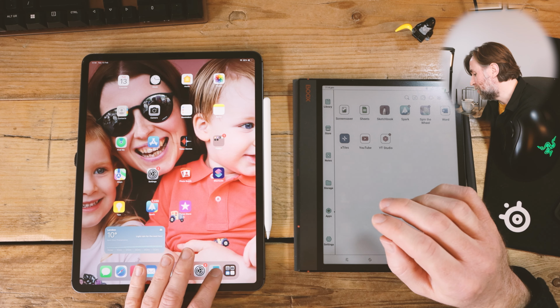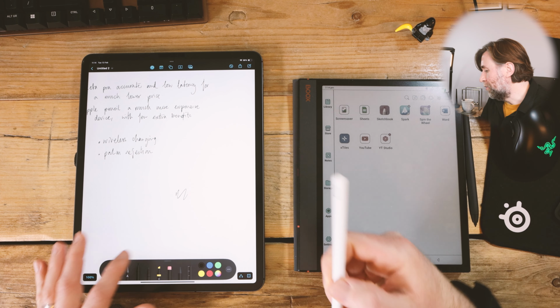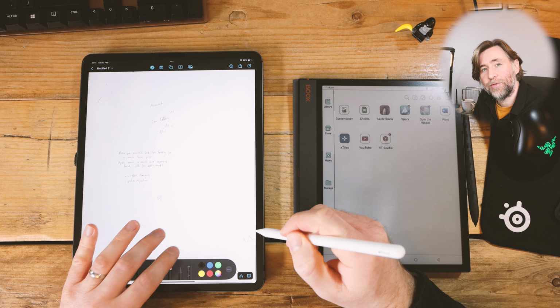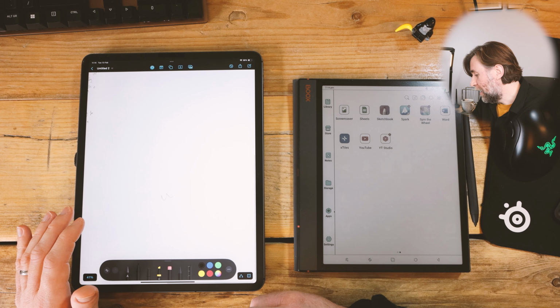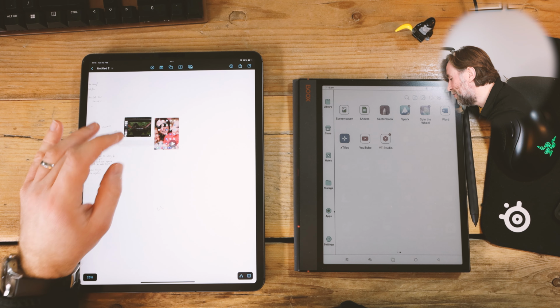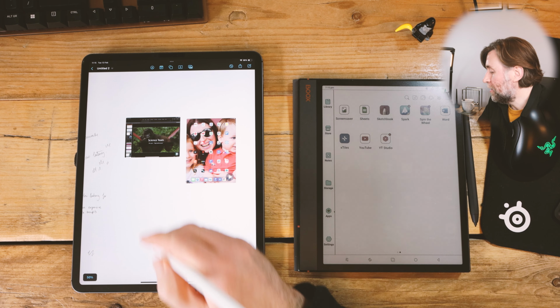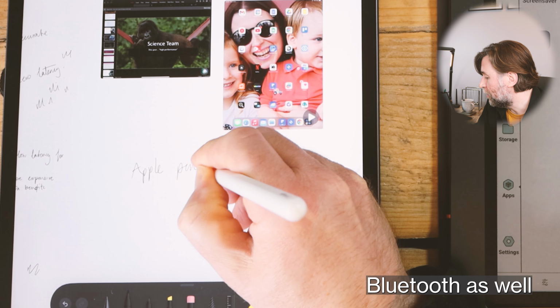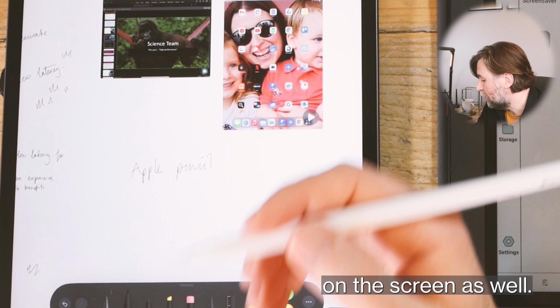So I'm going to talk about Notes, and Apple now comes with this Freeform Notes app, which is really quite good. It's a sort of infinite canvas, scrollable space that you can actually add notes and work with images, etc. This is certainly a powerful note-taking app. And the Apple Pencil is super quick. That's because the way it works is via Bluetooth, as well as some pressure sensitivity on the screen as well.